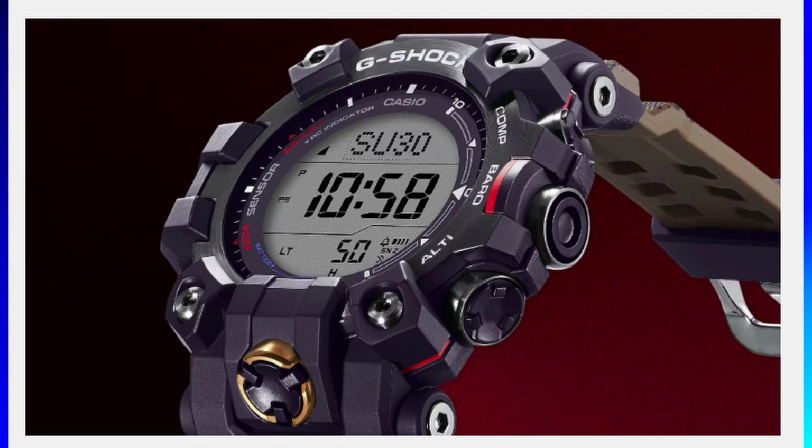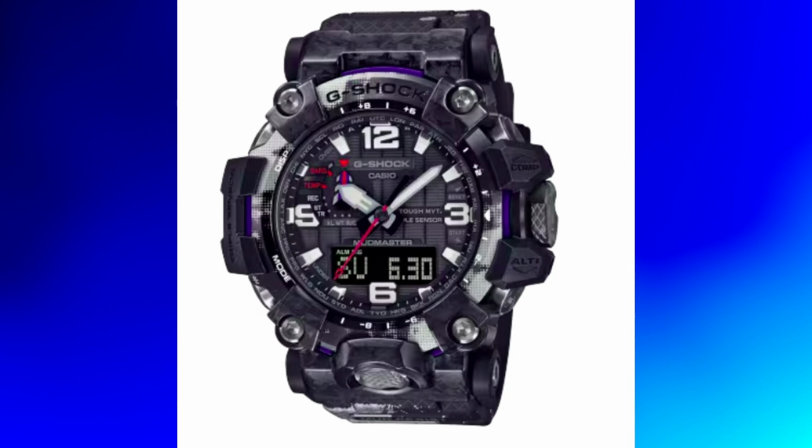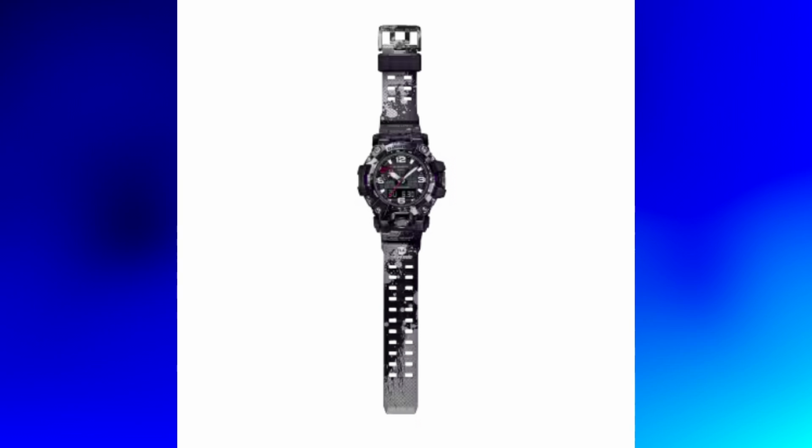And there have been other Toyota Land Cruiser collaborations. There was the GWG 2000 TLC 1A. And this one had a black and white kind of splashed look. It looks like when mud splashes up on the side of a truck. That's what the band looks like on this particular special edition.